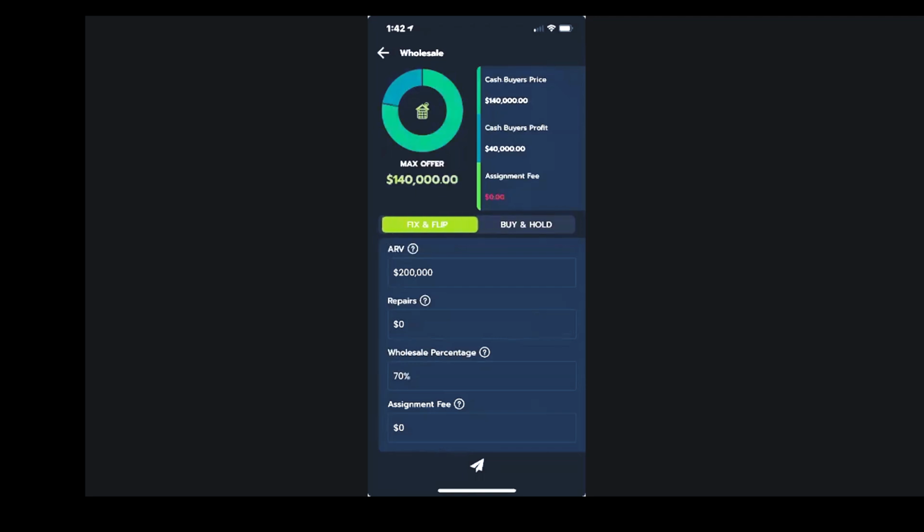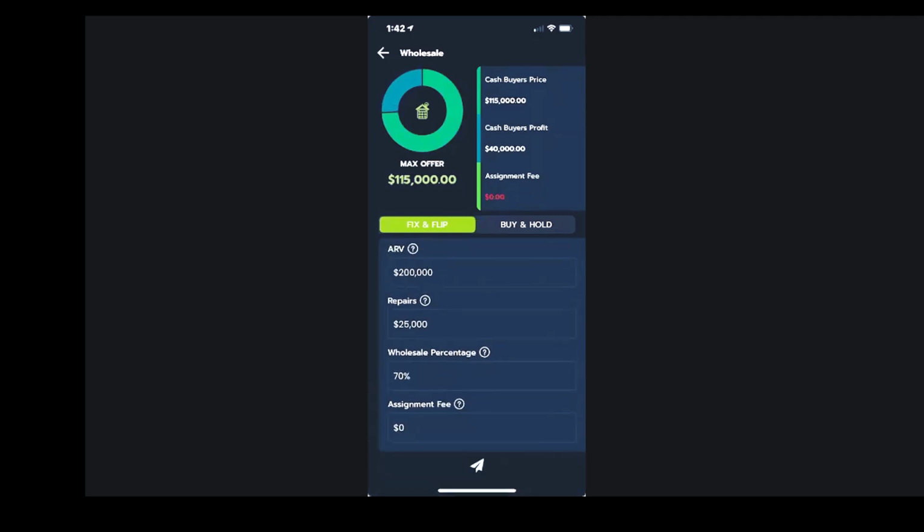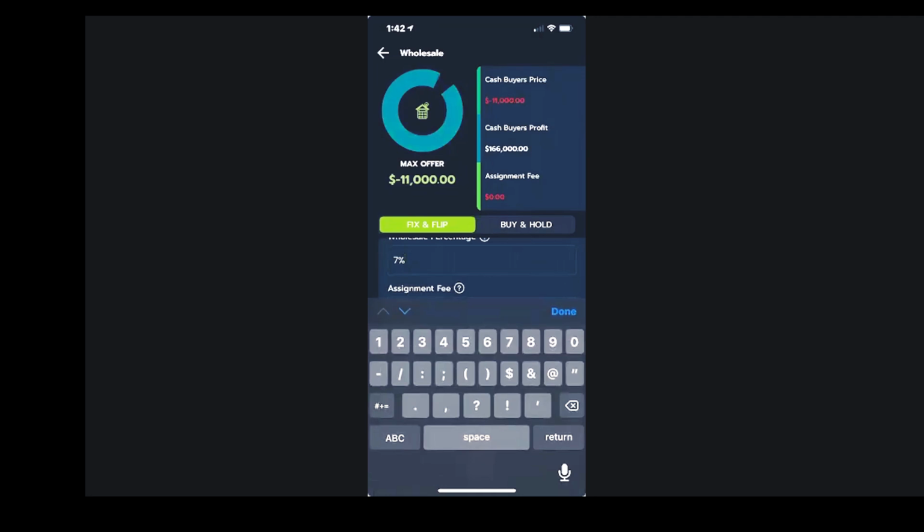So let's go ahead and start off with fix and flip. My ARV is 200,000. Let's just say that repairs are $25,000, right? Everybody's heard of this 70% rule. But what you can do is toggle through the percentage, all right? In my market, I know that I can go up to as high as 78%. I'll get into that a little bit later on.